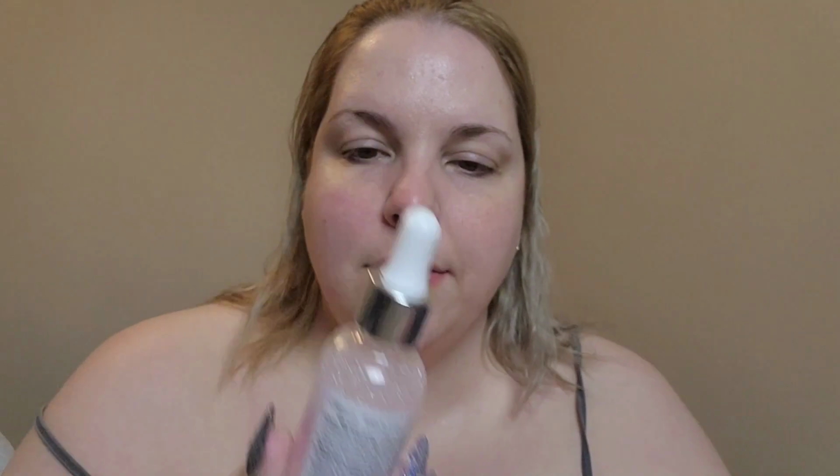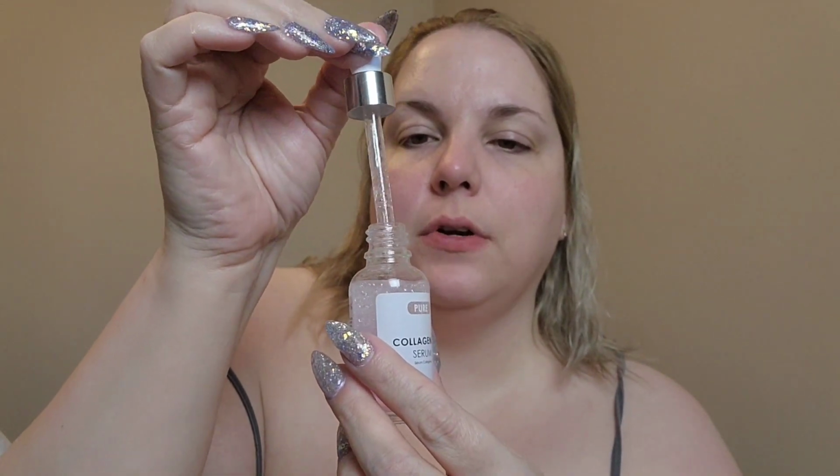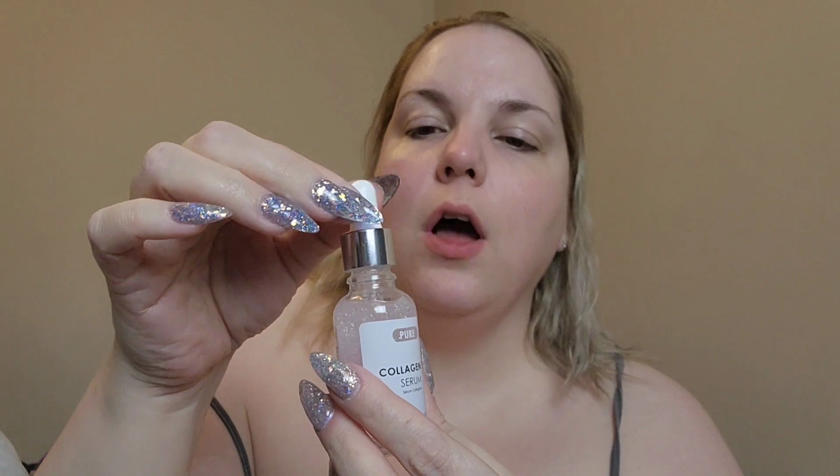So our next one is this Pure Collagen 5% serum that I've been testing out. I don't know if it does anything, because I have EDS. Oh, and if you have to shake stuff, always remember to squeeze the dropper out and then get new drops. So, EDS is a collagen... I'm just going to rub that in. My collagen doesn't collagen properly. So, taking collagen supplements and stuff is kind of useless.